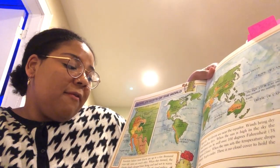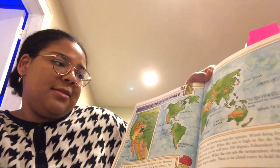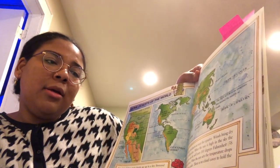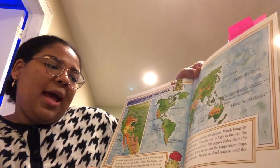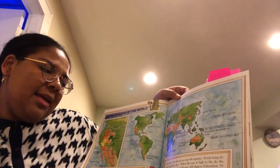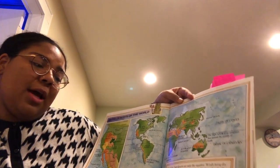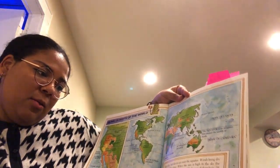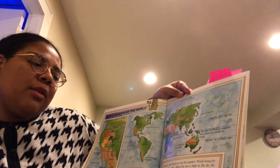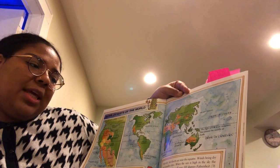Deserts cover one-fifth of Earth's land surface. Most dry, hot deserts are near the equator. Winds bring dry and cloudless days. When the sun is high in the sky, the temperature can be well over 100 degrees Fahrenheit. When the sun sets, the temperature drops sharply. It gets cooler. There is no cloud cover to hold the heat.